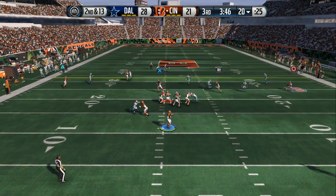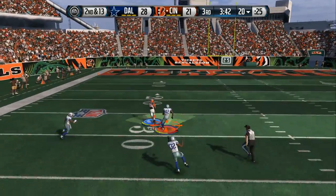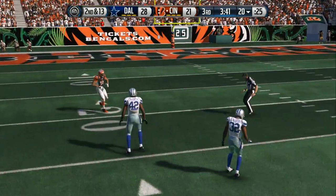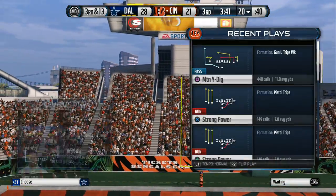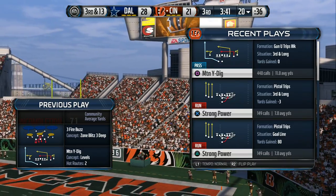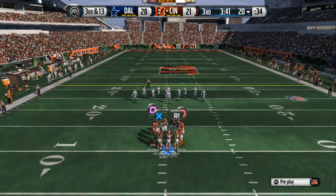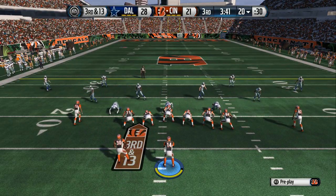Second and 13. Dalton looking long, but it's incomplete. Well, it's a tight game up to this point. You've got third and long, you're losing by a few points. You can't win the game on this play, but I'll tell you what, you can sure lose it. If you force this football down the field, you have a turnover, it could be the end of the game.